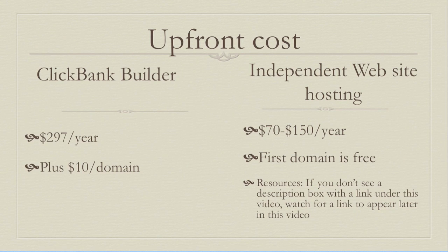Now, in terms of price, at the time of this review, I have heard that they're currently developing a different, separate version of ClickBank Builder that only provides the option of creating email opt-in pages, but does not give you the ability to create vendor or sales pages. I imagine that more limited version would cost less, but currently their only version of ClickBank Builder gives you the ability to create both sales pages and email opt-in pages, and that's the version that costs us $297 a year or more.